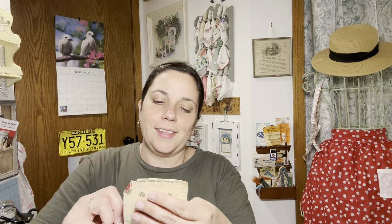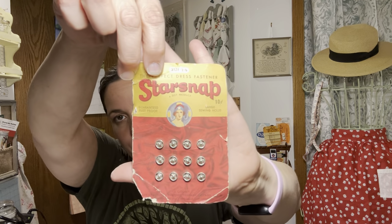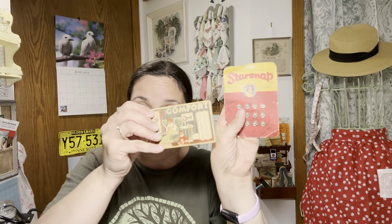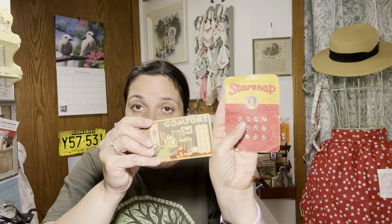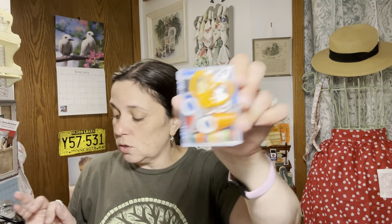Oh, these are cool. Oh my gosh, that is a cute graphic. Star Snap. Gosh. That is such a cute graphic. I might stick that into my needle book collection just as a little addendum because I love the graphic here. That's very cool. All right, what else do we have? What's this? A little sewing kit. That's useful. I'm gonna give that to Hannah for college.